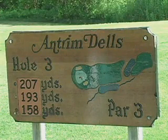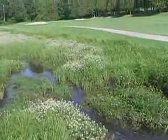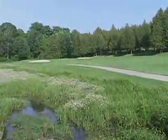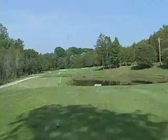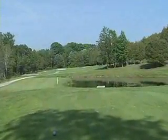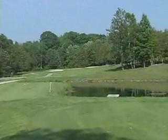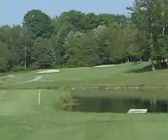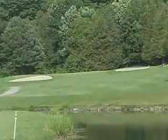The third hole here at Antrim Dells was pretty much carved out of the edge of a cedar swamp. Had a nice little stream coming down through it, and so we dug a pond here and built the 2 tees. The green site was up on a natural ridge, so we created a green, added bunkers left and right, and it's a relatively long par 3, 207 yards from the back, but it's very playable.